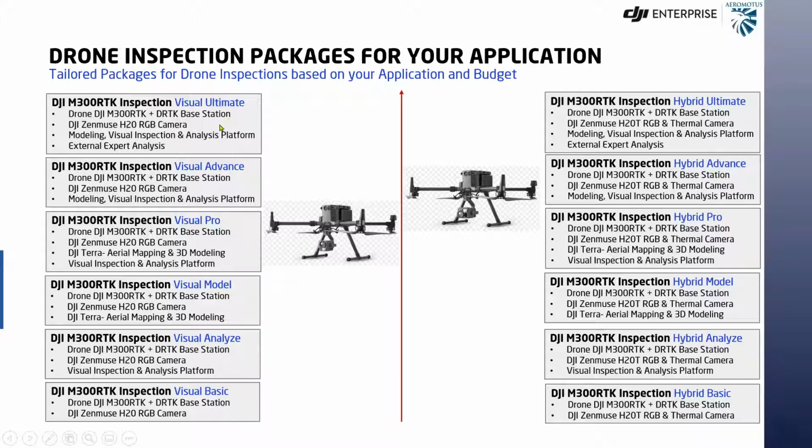And the ultimate is that you want to have modeling, visual inspection, and analysis by your inspectors. Plus, if you need an external expert to do analysis on your images, that is also something which we can provide. So we are able to give you tailored packages for all your drone inspection requirements, combined with localized training and support.